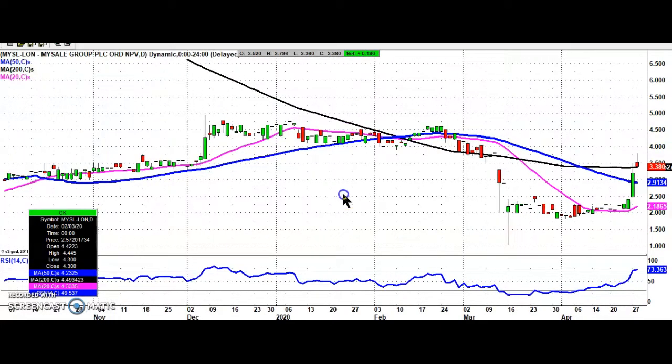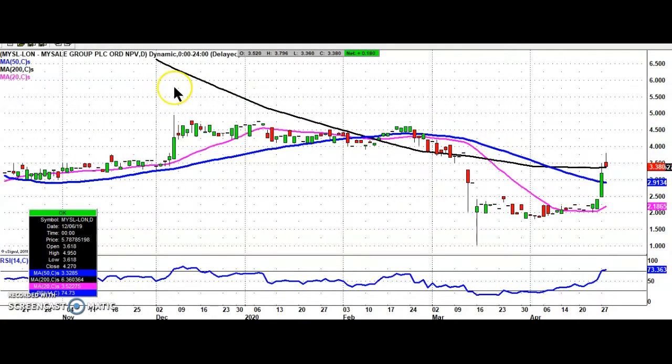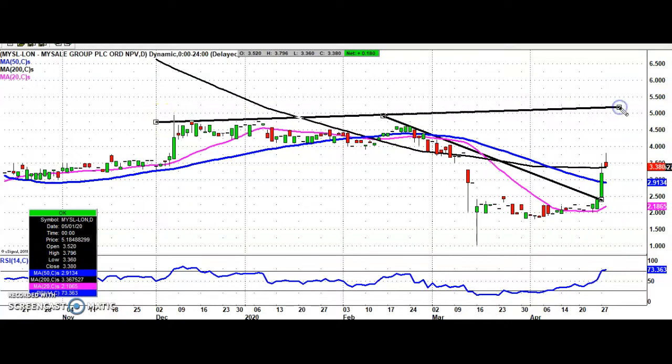Also in the retail space, we've got Mysale, which is trying to rehabilitate itself. The reason for inclusion today is the recent break of a line of resistance from February around the 2.5 pence level. While we hold above that, looking for a target towards, let's say, 5.5 pence as a best case scenario, especially while we hold above the 50-day moving average at 2.91 pence.